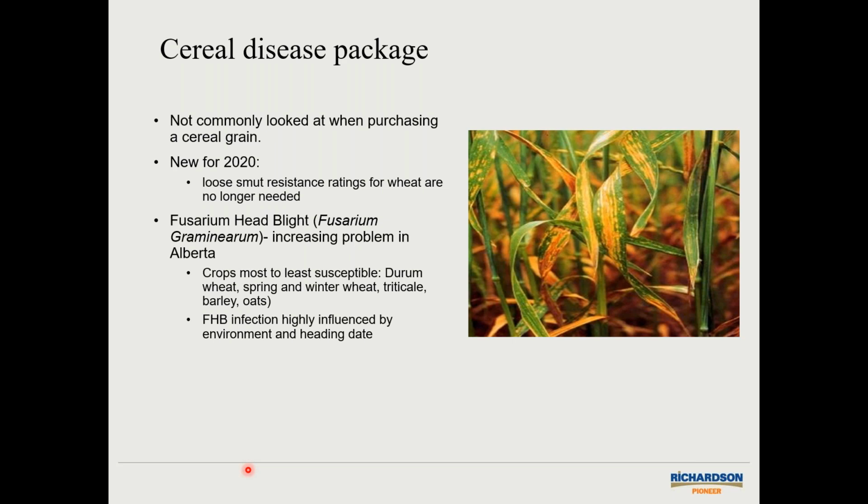Just to note, if you have been keeping up on cereal disease packages, there is no longer a loose smut resistance rating needed in wheat, and as with all resistance ratings, any crop with an R resistance doesn't mean that you actually have complete resistance forever. It just means that we should still be practicing those best management practices and that you're less likely to get the disease using this tool.